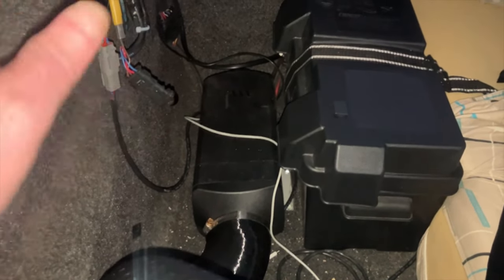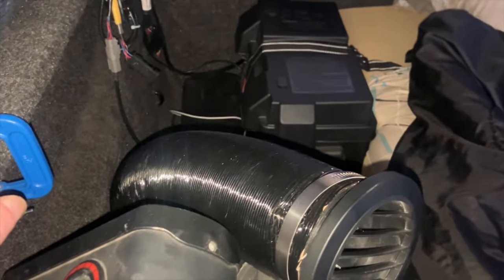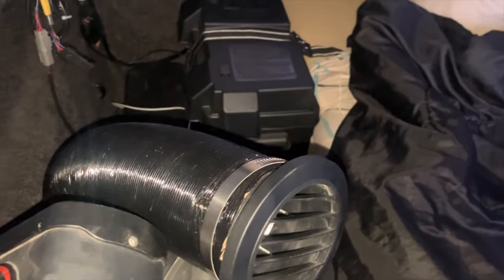Right, there's the heater down there. So that's an S-bar heater and the battery pack. And this heater, I have to give it 145% or 200%. It hasn't failed me yet. From minus 50, minus 55, wind chill, minus 60. Right, it hasn't failed me yet. Right now, the temperature is on 21.